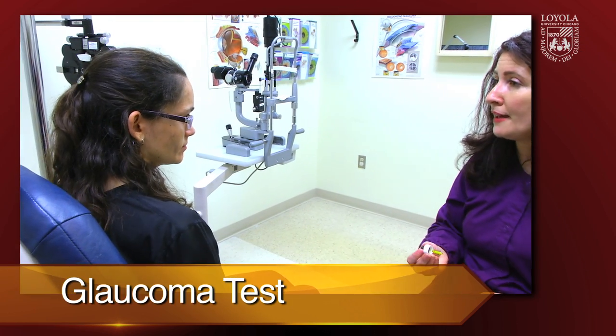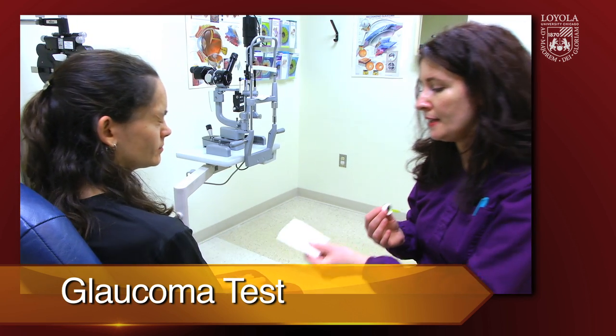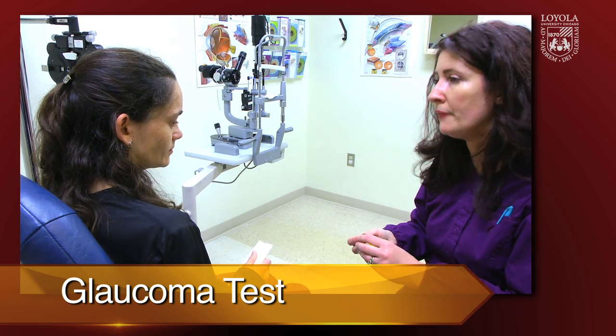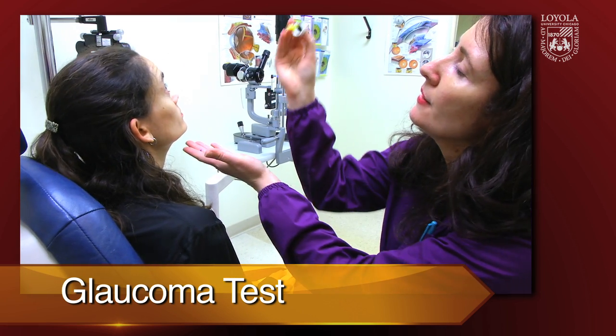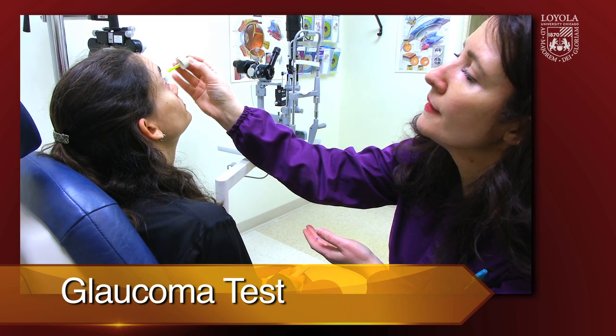The glaucoma tests have several variations, all designed to measure the pressure inside your eyes. A glaucoma test is performed with an instrument called an applanation tonometer. The most common of several versions of this instrument is mounted to the slit lamp.